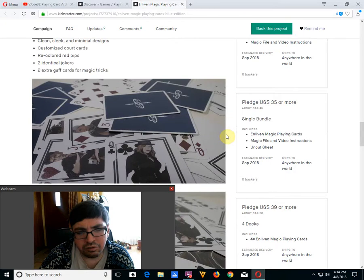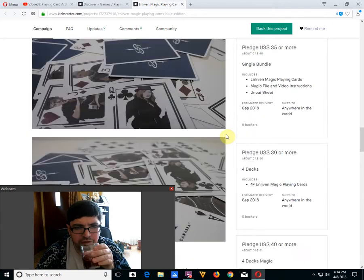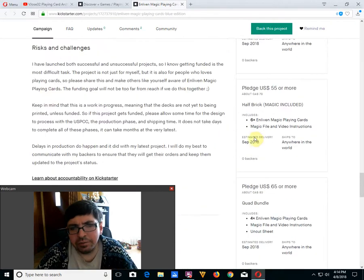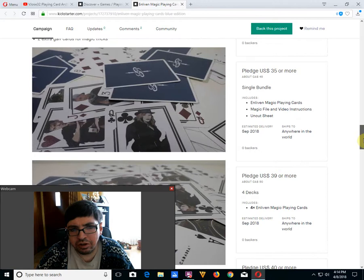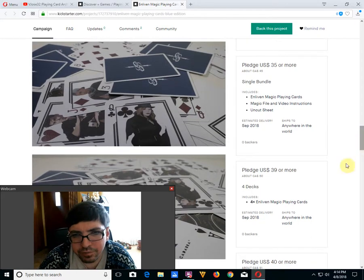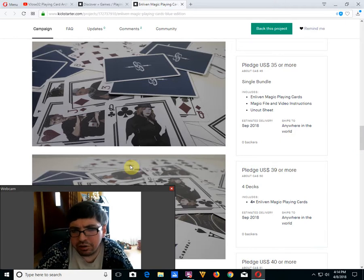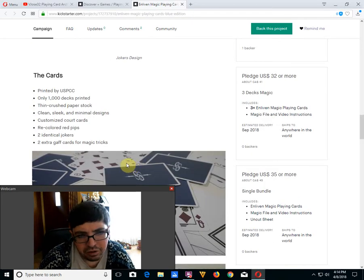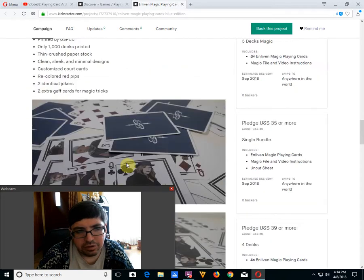The back design is not great at all. Very, very simple. Minimalist. And the court cards, they're custom. Real people, I assume. I'm not a huge fan, and I completely dislike the fact that they don't even bother to show you most of the court cards. They just say, here you go, here's a picture of some of the cards. Really? Apparently, there's also selling magic files and video instructions. These are going to be printed by USPCC, only 1,000. Recolored red pips. That's interesting.